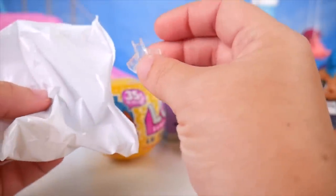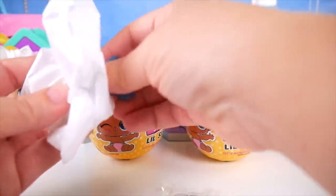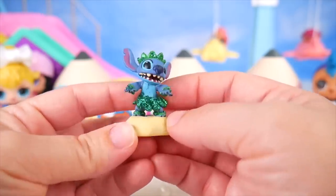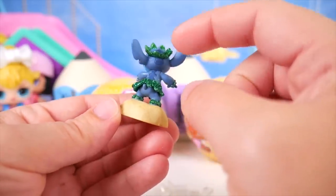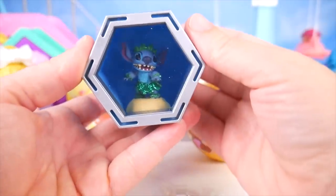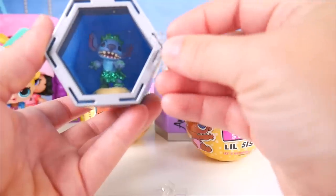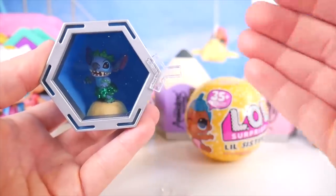Oh, okay, this might be a little, maybe a stand or something. Who's in here? Oh, another piece. It's Stitch! Yes, I love Stitch. He's cute, but he is super mischievous. He is so cool. He's got a glittery hula skirt and a crown on here. Let's see. I want to open this up and I'll set him in here and then close it. And you can see how you can display them. That is so awesome. I'm thinking these might be, yep, they're connector pieces to make the two pieces stay together so they don't slip apart.